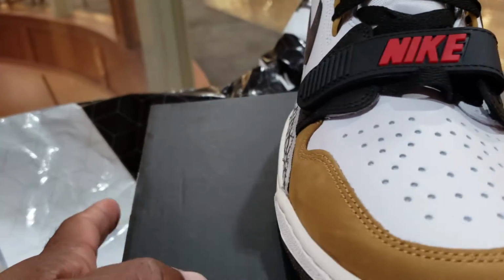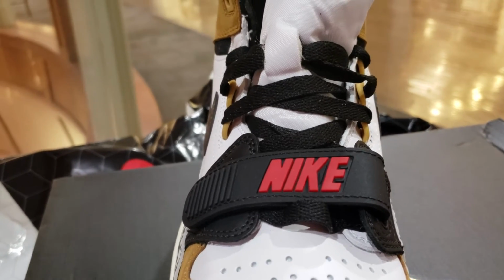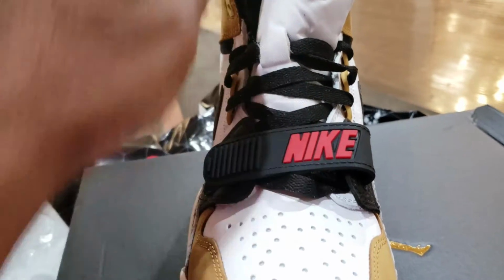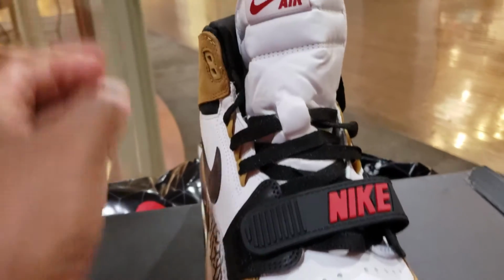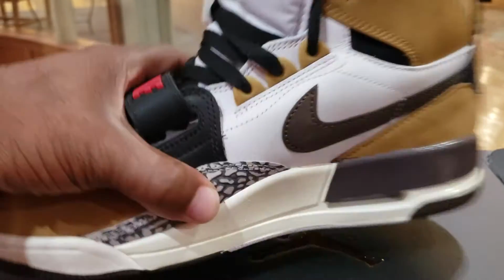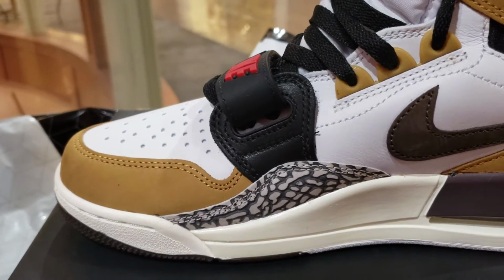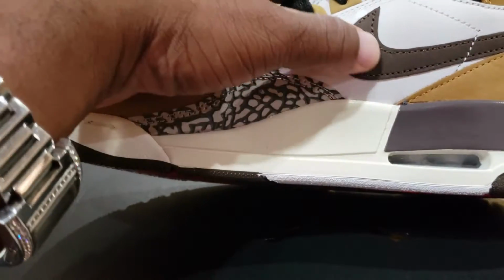Leather, stiff as hell. It's not A1. It's by far not as good as that Oreo one. You got the strap. Not gonna leave this here because she's gonna be tight. I like the red with the Nike. Probably gonna do a lace swap, but nothing spectacular about the laces. On the tongue, got Nike Air with that red, very dope. This will be the medial side, as far as the left shoe. You got the elephant print, like I said, represented just like off the 3. You also got the swoosh here, which is dope.